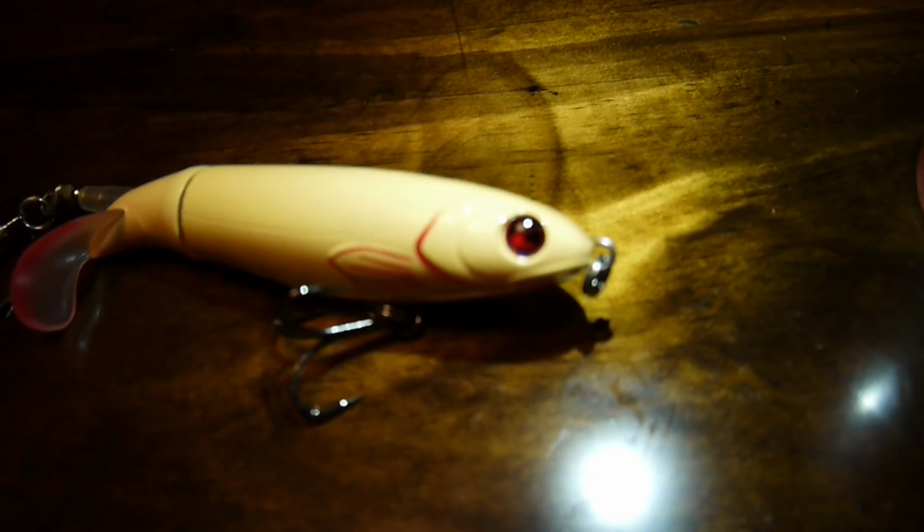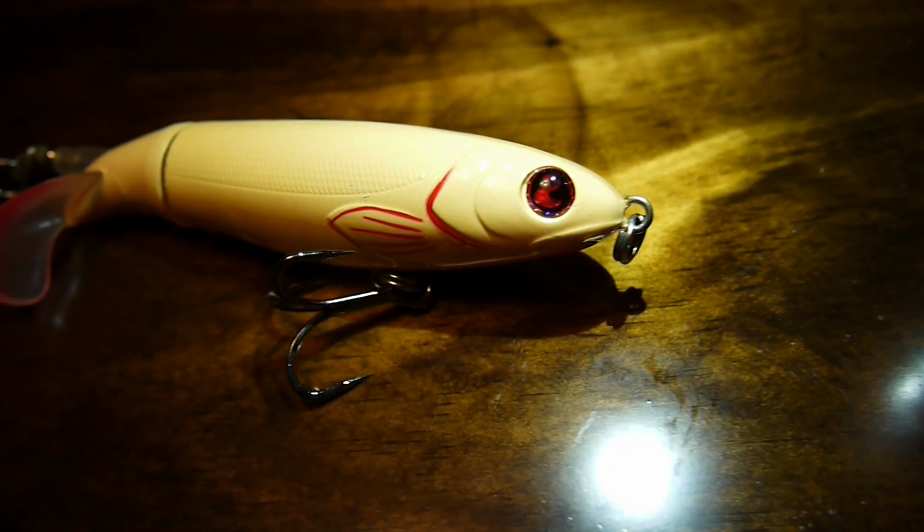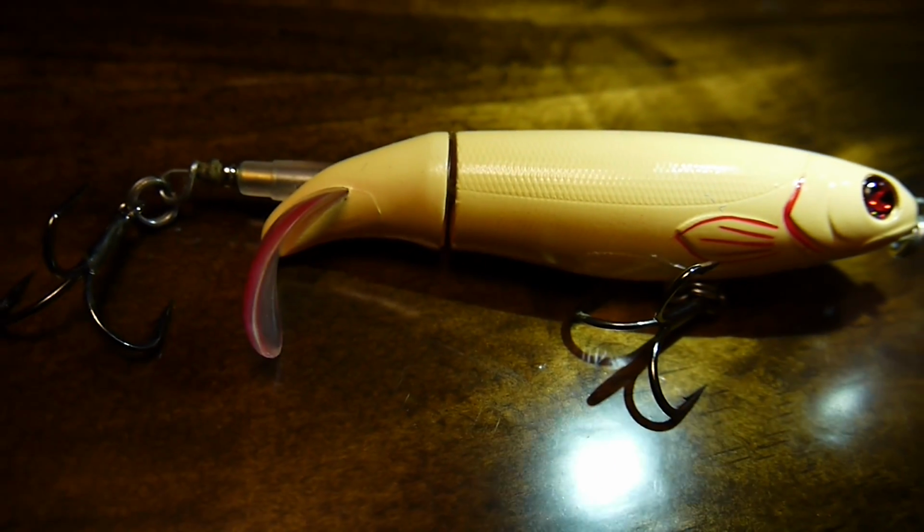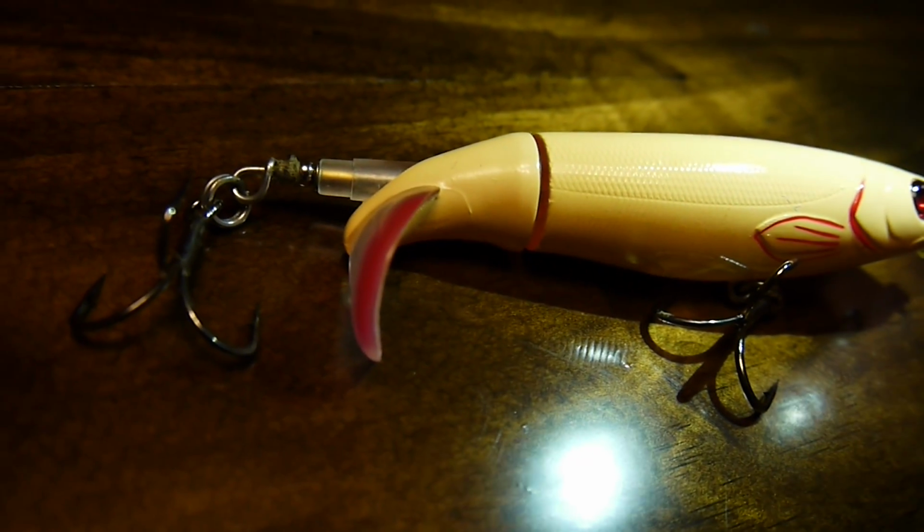Alright, bait number 2 and my second topwater bait in my top 5, the super high secret Whopper Plopper. Now, I'm just kidding. Everybody knows about this bait by now, but I honestly didn't really start using this bait until mid-2016, late summertime, all the way through the fall, and I was blown away by its effectiveness.